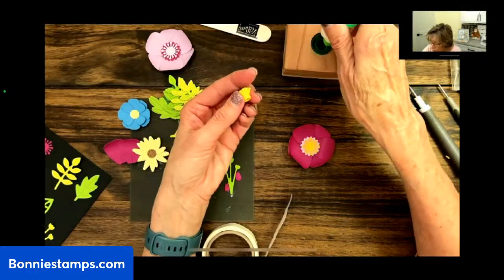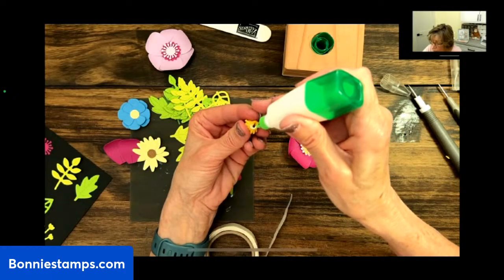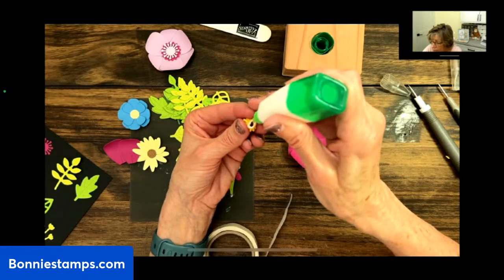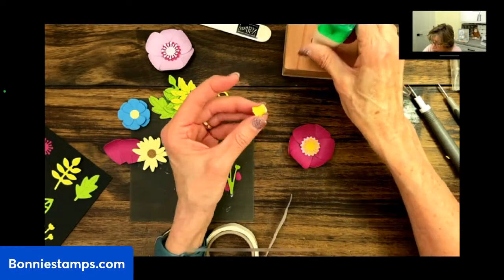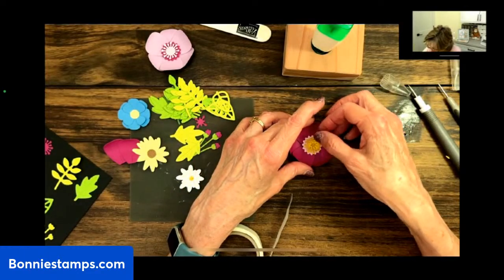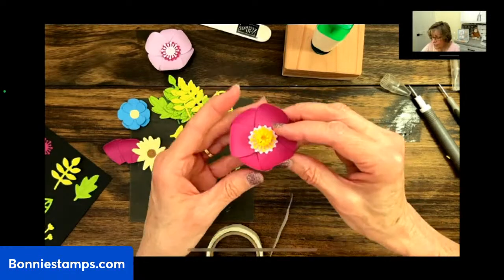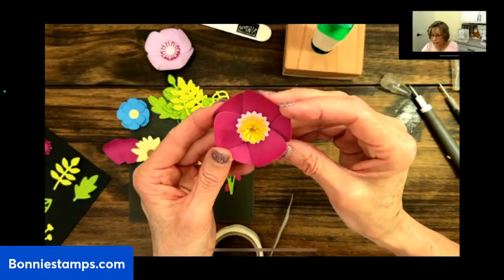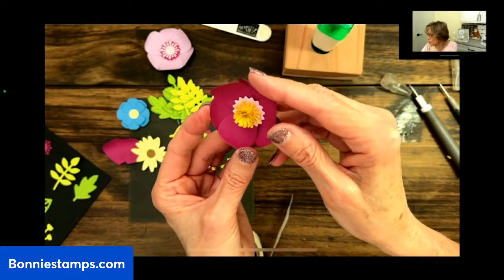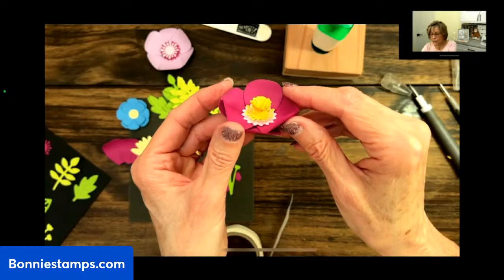Okay, now we're going to glue this on. So I'm just going to take my glue. I'm not using glue dots on this. You could, but I think this will work better. And we're just going to set that down right in the middle there and let it dry. See how pretty that is? I'm trying to make sure you guys can see it good on the side. There we go. All right.